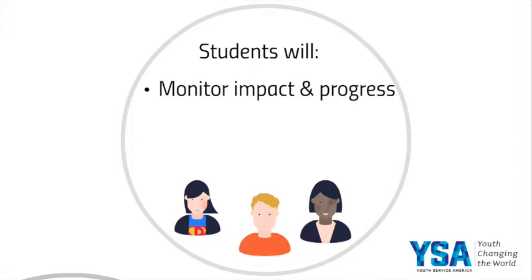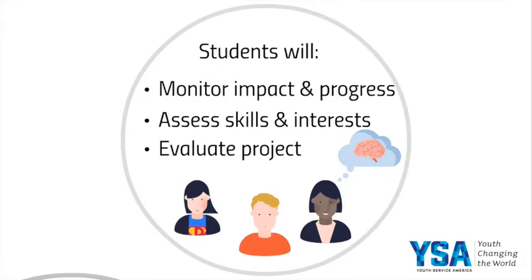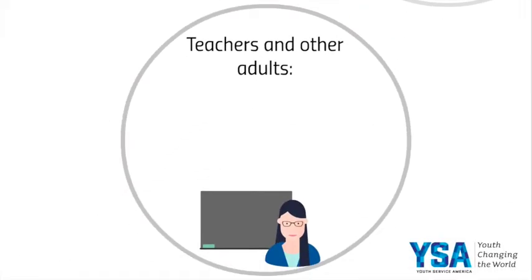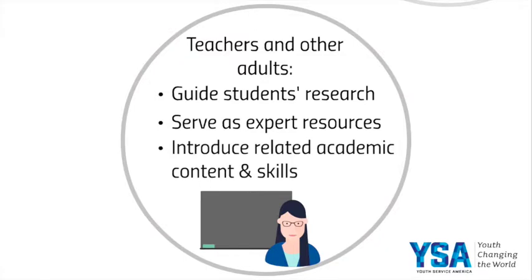Gathering resources to address and solve the identified problem, students assess the various skills and interests that they and their peers possess. They get to brainstorm what else they might need and really evaluate the feasibility of proposed solutions. Teachers and other adults really can guide the students' research and serve as expert resources during this stage. Building upon student engagement with an issue, they associate and introduce related academic content and skill development to enhance student understanding and their acquisition of knowledge.